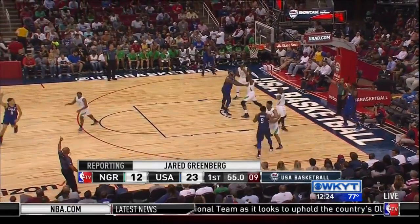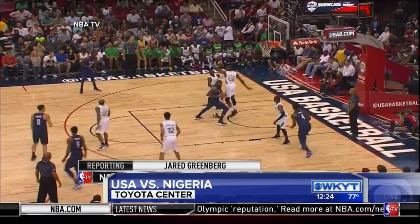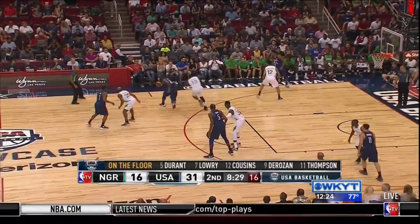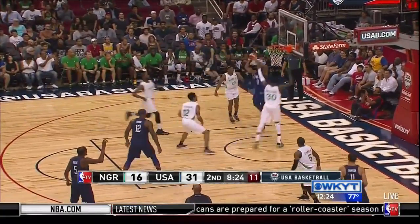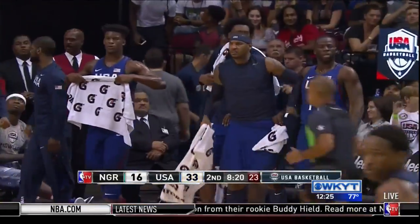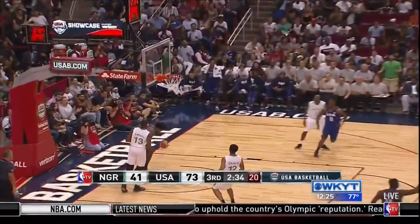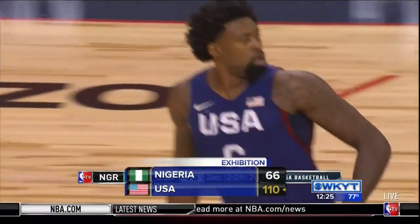Speaking of former Cats, final exhibition game for the USA men's Olympic team, with DeMarcus Cousins taking on Nigeria in Houston. How about that nice up and under by Cousins in the lane? He had 10 points, 5 boards. And then it's Cousins again, who says the difference in his game has been hot yoga. Pass, dribbles in, finds DeMar DeRozan open, and DeRozan goes baseline for the slam. The United States in complete control. In the third, how about a lob from about 50 feet away? Kyle Lowry to DeAndre Jordan, 110-66 the final. Next stop is Rio and the Olympics.